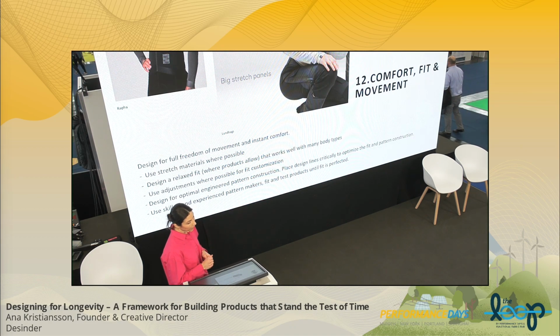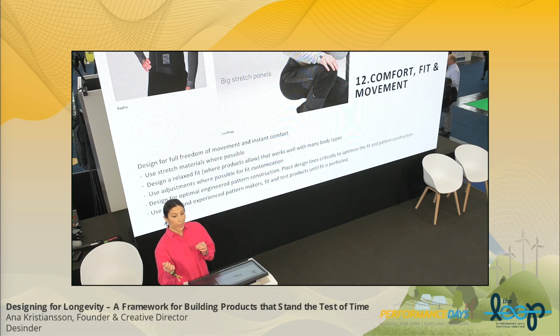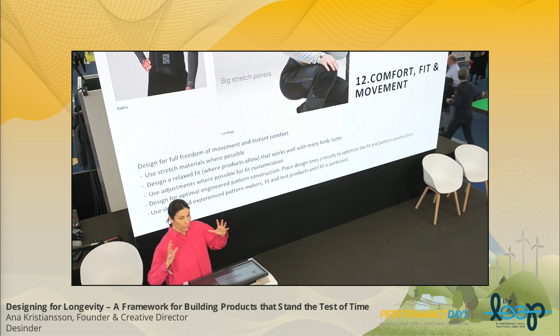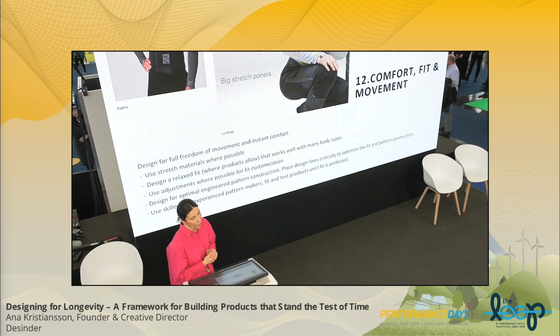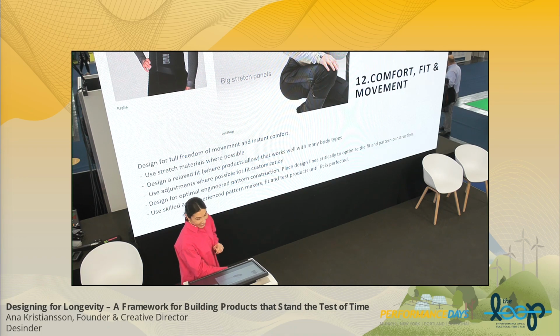And you can design for optimal engineered pattern construction, meaning that again, every single line is put in a strategic place to enhance the volume and the movement of the garment. And then, of course, use skilled and experienced pattern makers and fit and test the product until it is perfected. And here again, this is where the testing comes in. Yet again, super important.